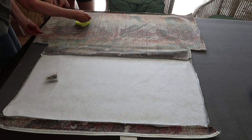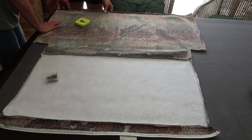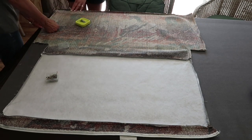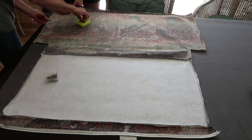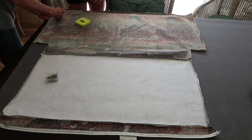These ones over by the kitchen area we're going to be sewing, and I'm going to be using the two different fabrics. This is the top cushions. The bottom cushions are going to be the ones that I can wipe off and they can get wet.